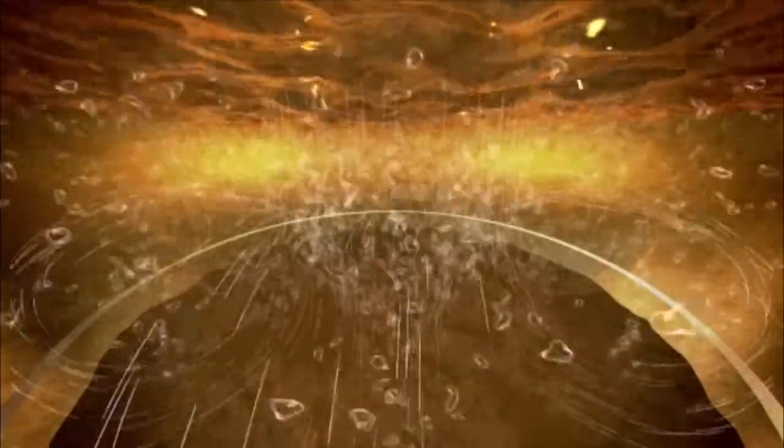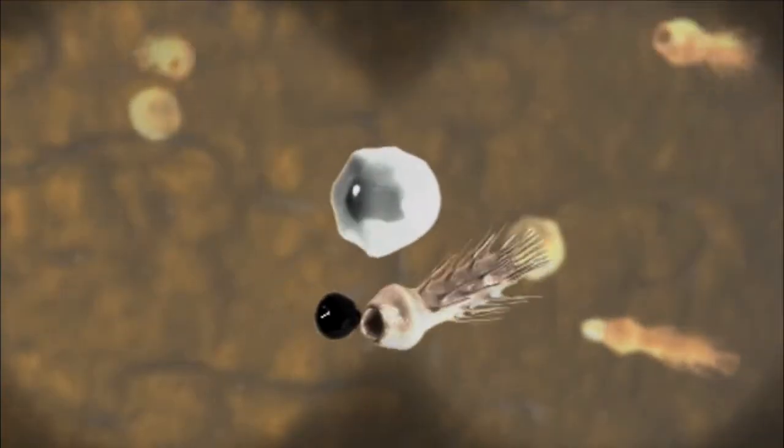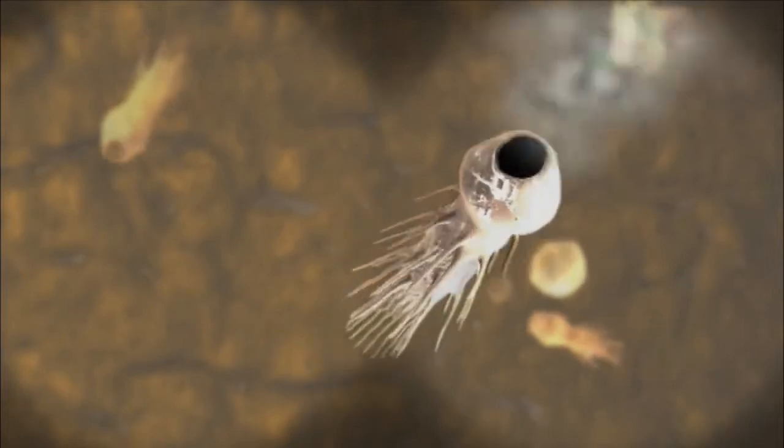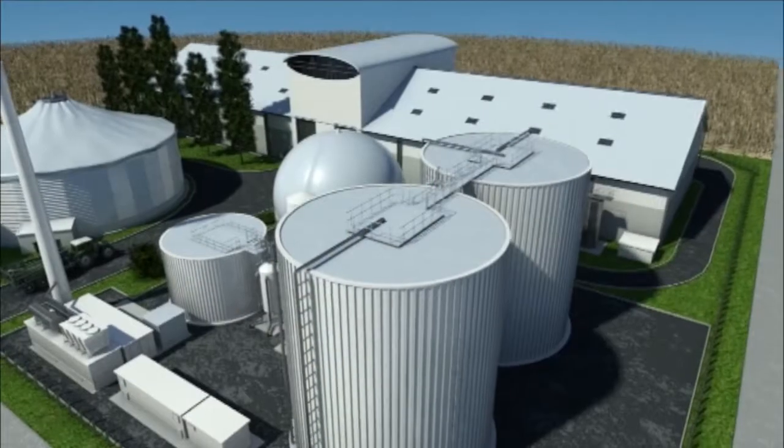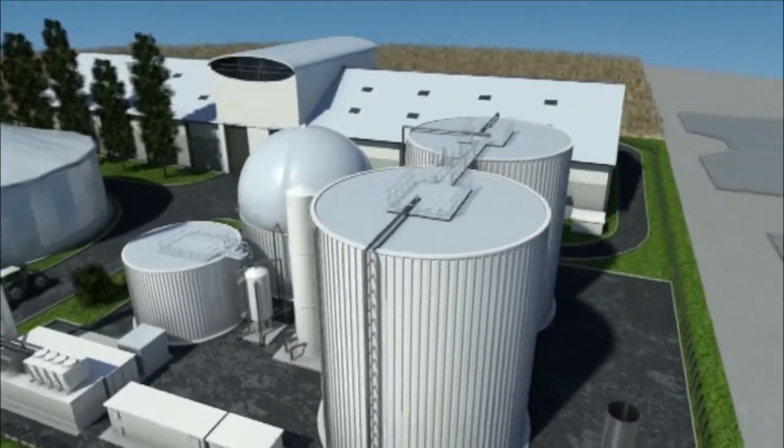The natural digestion process takes approximately 1 month for the food to break down, which happens when bacteria digest the different complex molecules, proteins, fats and carbohydrates. The process follows the same steps as nature, but the controlled environment means the byproducts, heat, gas and organic matter, can be captured and put to good use.